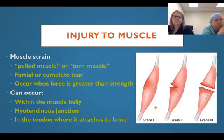All right, so muscles can get hurt. A couple of guys had asked some questions about this. So a pulled muscle or a torn muscle, like those videos we showed you at the beginning, that's what was happening with those athletes. They can tear partially, like the middle picture you see here, or the picture all the way on the left can be just a little contusion or bruise in the muscle. They can partially tear, or muscles can even completely tear.